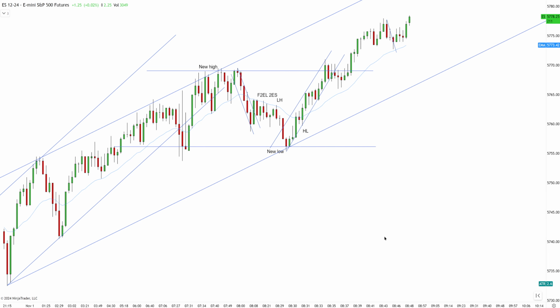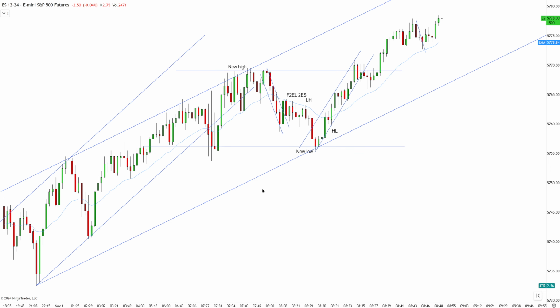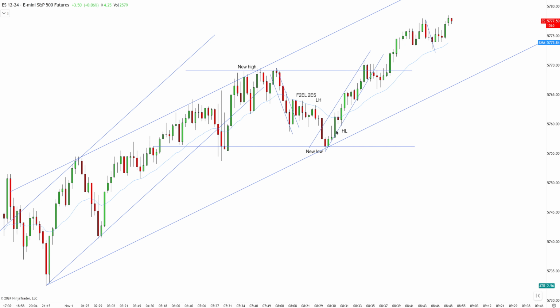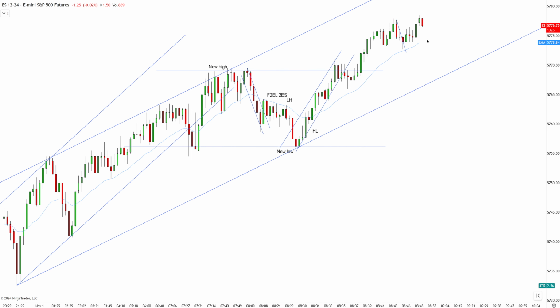Alright traders, we're looking at S&P 500 and mini futures. The structure of the market right now is indicating somewhat of a bullish uptrend. As you can see, we started a push up, we had a consolidation, but instead of prices correcting, we keep working higher and we keep working higher. So I'm looking for some bigger pattern.